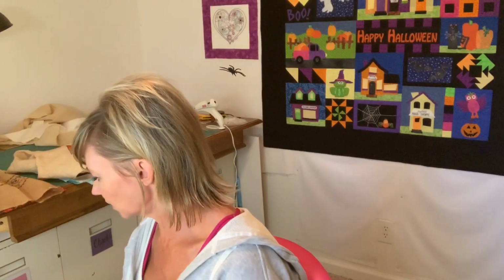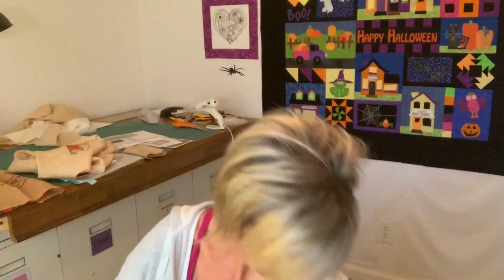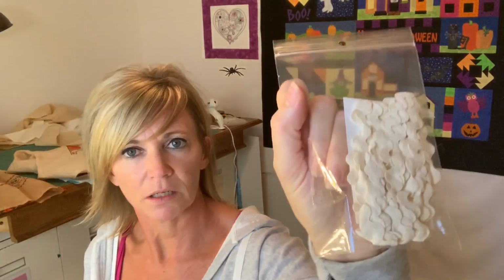But what I did get from Needle Case Goodies was this is the Chenille in Sizzle. Beautiful red. And I got the mini pom-poms in that same color, Sizzle. Excuse me. And I just got some Rick Rack. It's in vanilla.